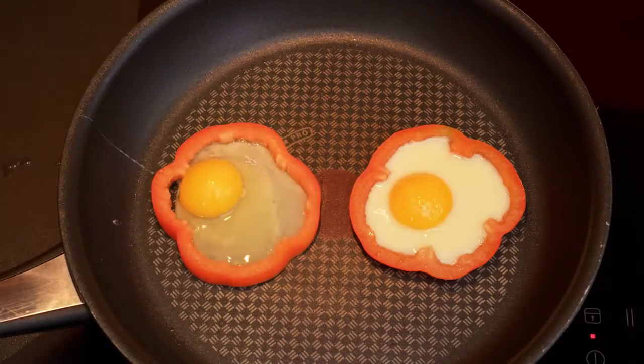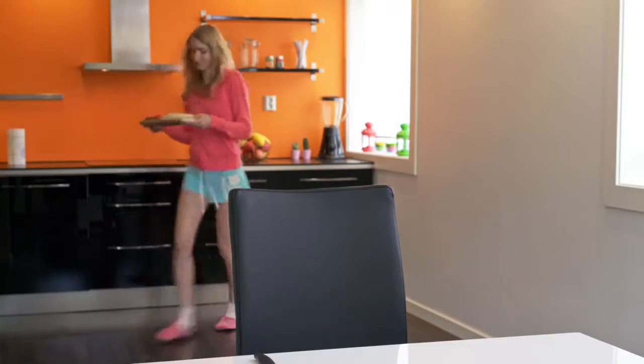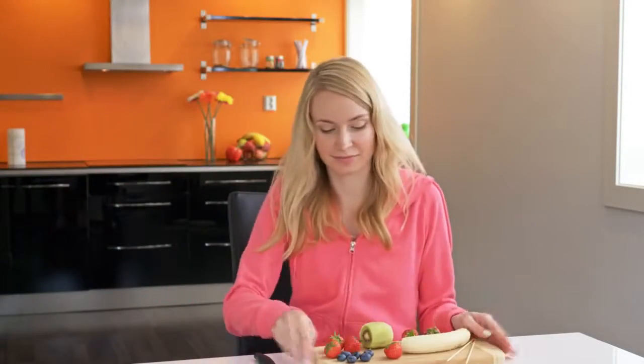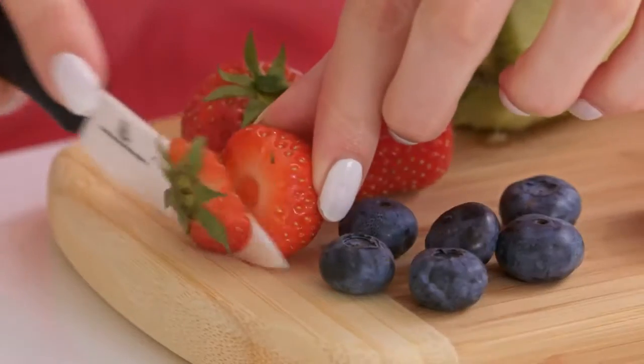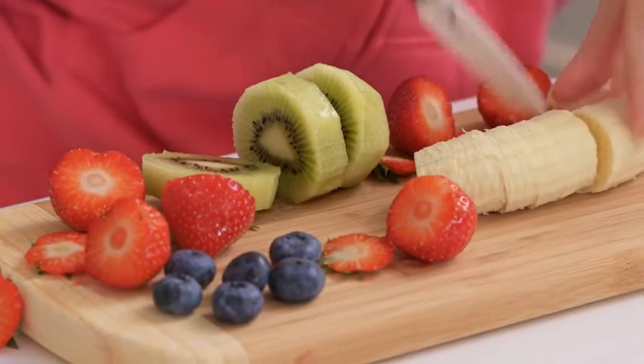See how cool this looks already? Add a pinch of salt or any other seasoning of your choice. While the eggs are cooking, I'm gonna make some fruit kebabs because I want this breakfast to be extra picture-worthy. Take the fruits of your choice and cut them into pieces. Here I have some strawberries, a kiwi, a banana and blueberries.